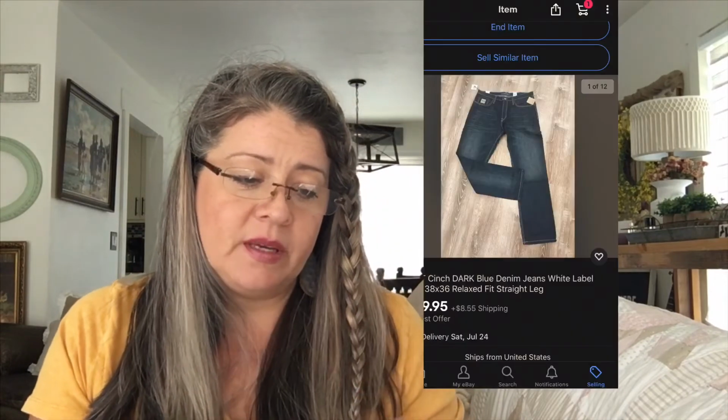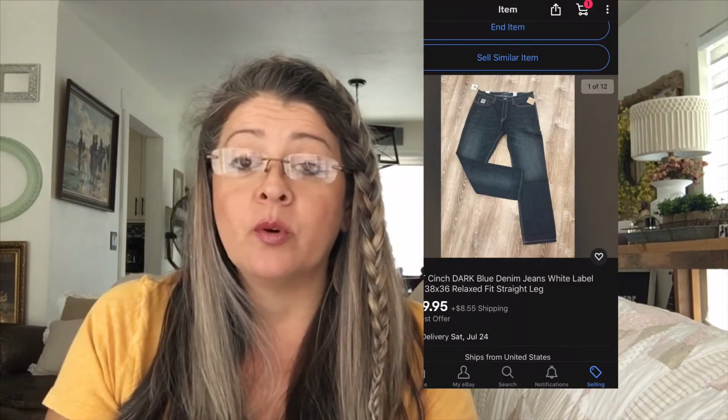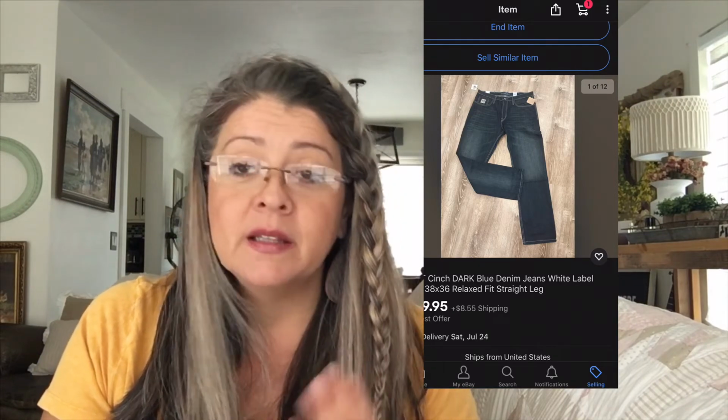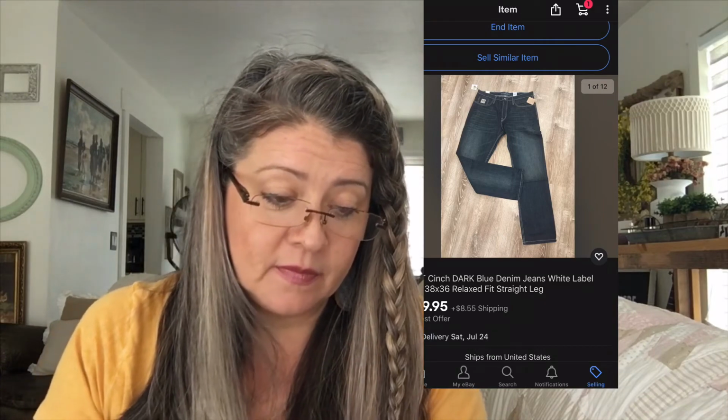So the bigger the size is, the more money you can ask. Remember that. Next is going to be these cinch jeans. They are new with tag. Picked them up at a garage sale for $3. Listed them this week for $59.95. So, if all this stuff will just sell this week, I'll have a really good week next week. Fingers crossed.